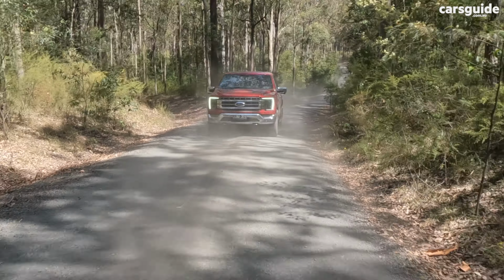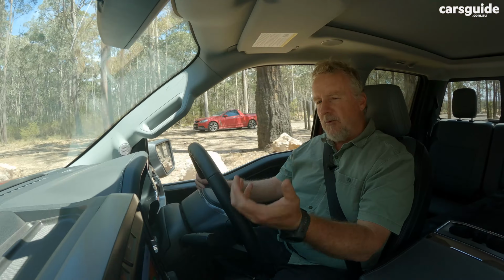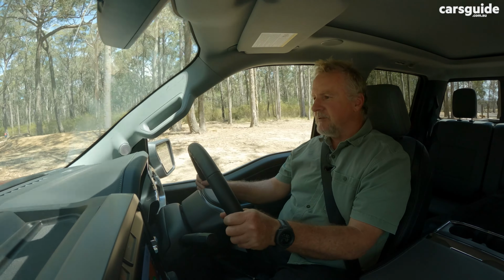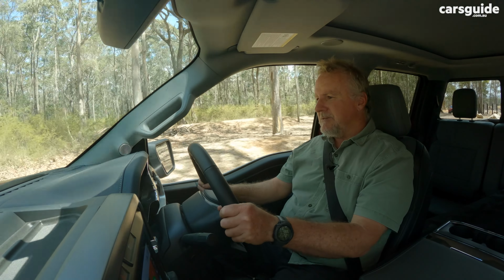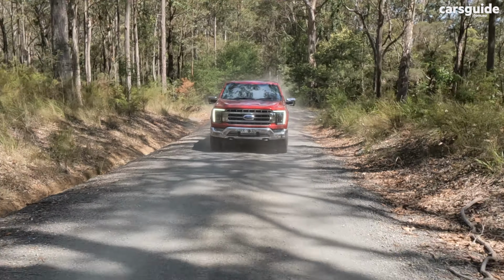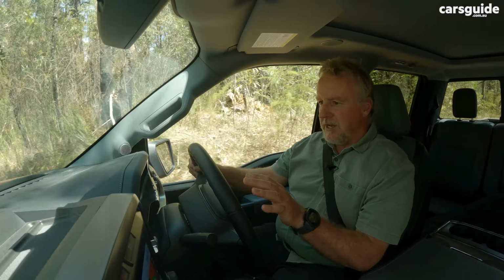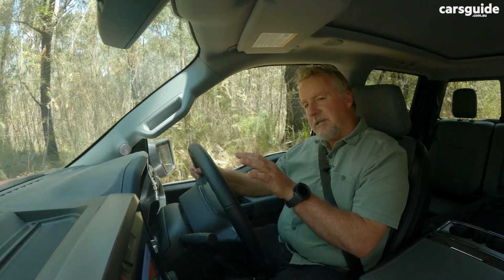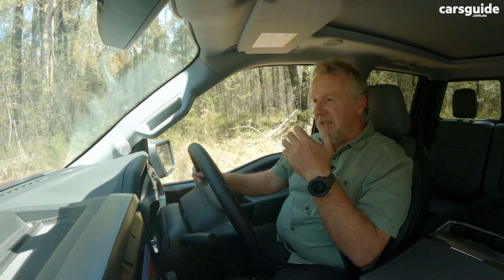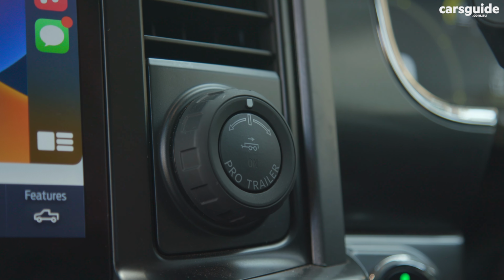F-150s are imported to Australia from the US as left-hand drive vehicles, and then they're re-engineered here in Melbourne to become right-hand drive vehicles. And I tell you, they've done a hell of a job. This is by its very nature a big vehicle with a lengthy wheelbase, but it really does suit Aussie conditions, especially with Aussie tuned steering and that towing capability just built into it.